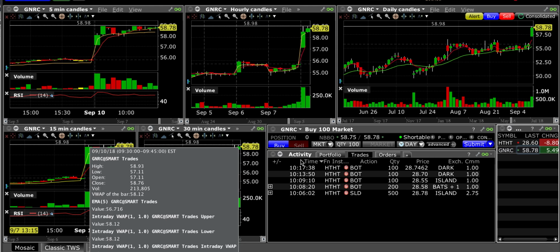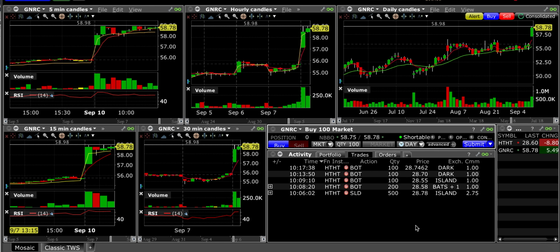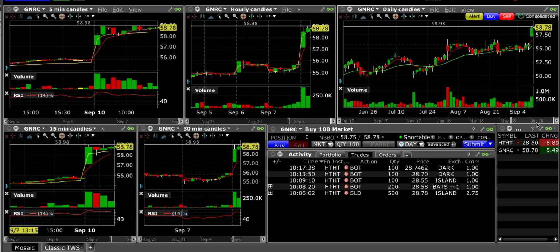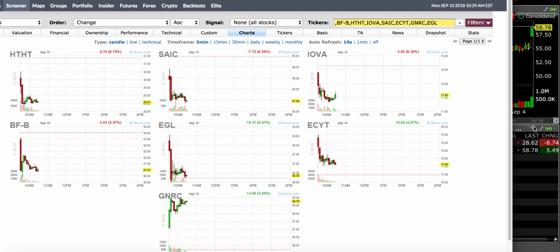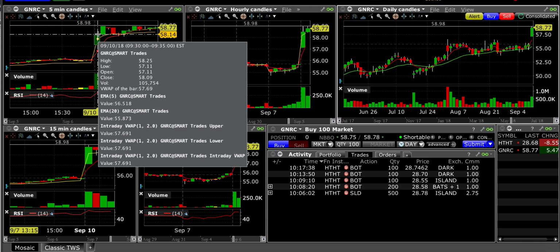GNRC over this 59 level is pretty good. If I can go and buy maybe 100 shares, right? Let's see. So it's gaining some momentum down here. On a 30-minute chart, right now we are sitting at 10:30. After the big move, it's now consolidating under 58 and 59.